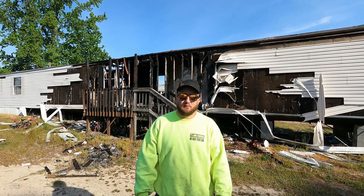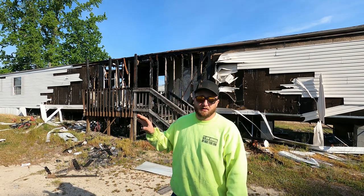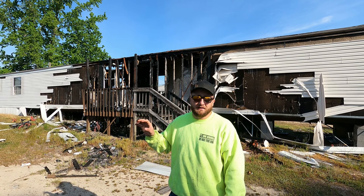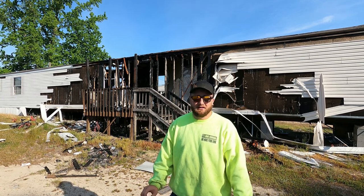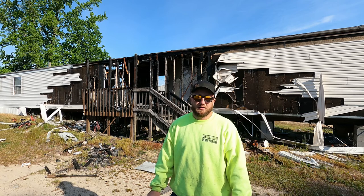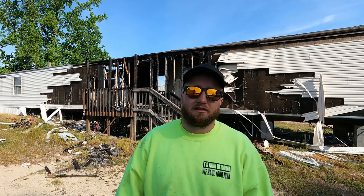Just got on site. We're gonna start the demo of this. We got one roll off bin to start here on site. And we should have this wrapped up in about the end of the day. We should have it pretty close depending on how fast we can get the bins turned around. So let's take this journey and start this demo.